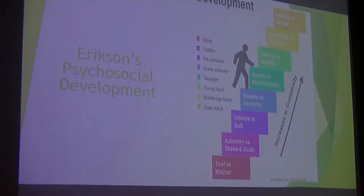Preschoolers, the initiative versus guilt. I think these guys can be pretty trying, especially from a nursing perspective, the preschool age. They're wanting to do things themselves. They're showing initiative. But again, they're very susceptible to guilt at not being able to do those things.